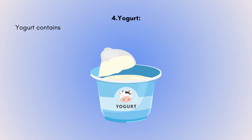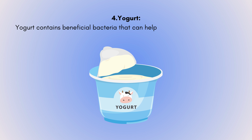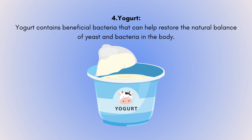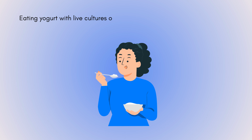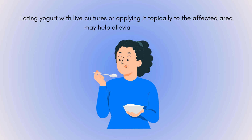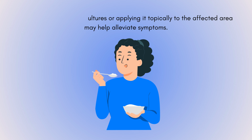4. Yogurt. Yogurt contains beneficial bacteria that can help restore the natural balance of yeast and bacteria in the body. Eating yogurt with live cultures or applying it topically to the affected area may help alleviate symptoms.